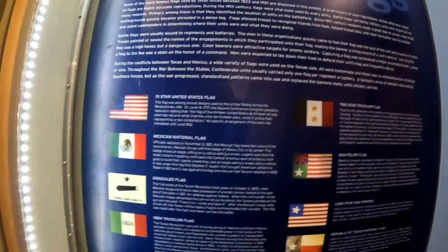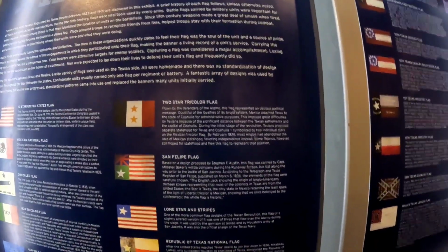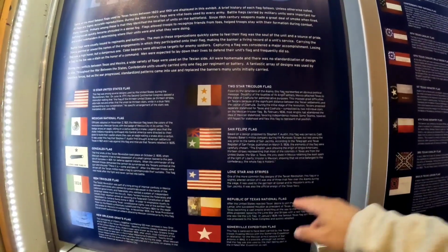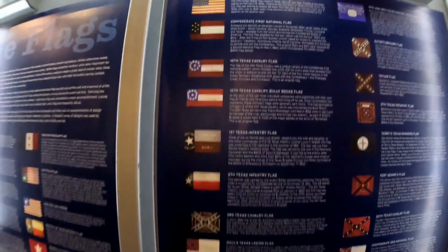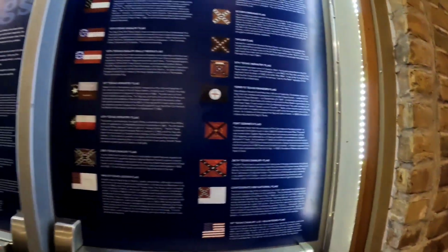The Come and Take It flag is actually the Gonzales flag. The 1824 flag was flown a lot in Texas until the Texas Revolution. This was flown by the defenders of the Alamo. Lone Star Republic of Texas national flag, Somervell Expedition flag, when Texas became the 28th state, and then all the Confederate flags all the way down, and then when we came back to the U.S.